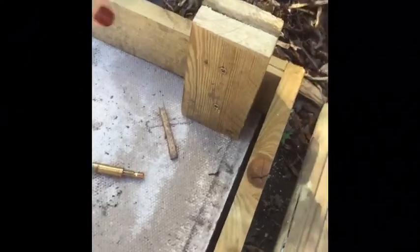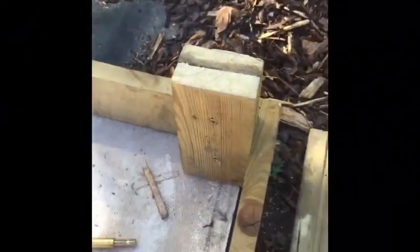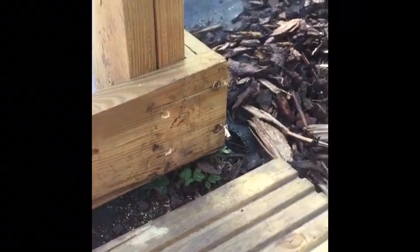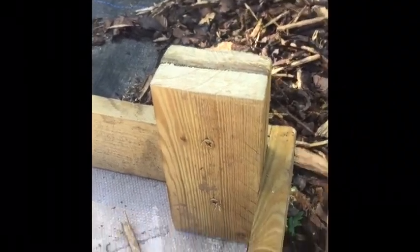What I've done so far is get two pieces of wood, screw them together to make the feet, and now I'm going to attach them to the bottom frame. Doug's drilled some pilot holes there, and then I'm just going to attach four sets of legs to the frame and then start putting the decking around the outside edge.